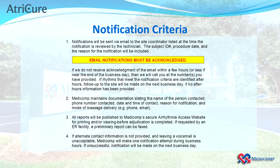If rhythms that meet the notification criteria are identified after hours, follow-up to the site will be made on the next business day if no after-hours information has been provided. Medicomp maintains documentation stating the name of the person contacted, phone number contacted, date and time of contact, reason for the notification, and mode of message delivery.